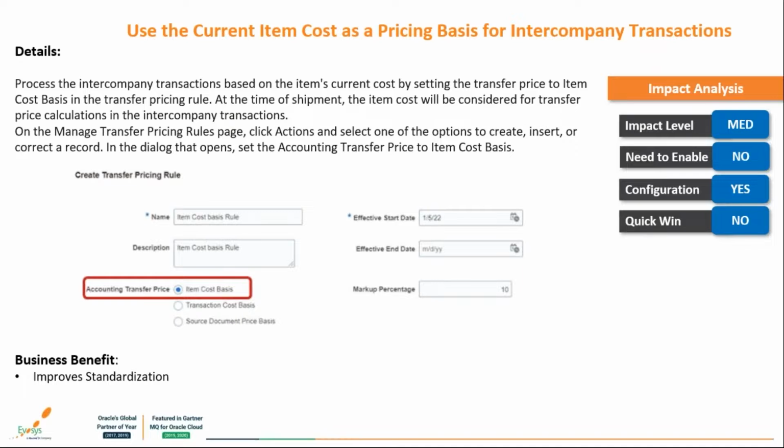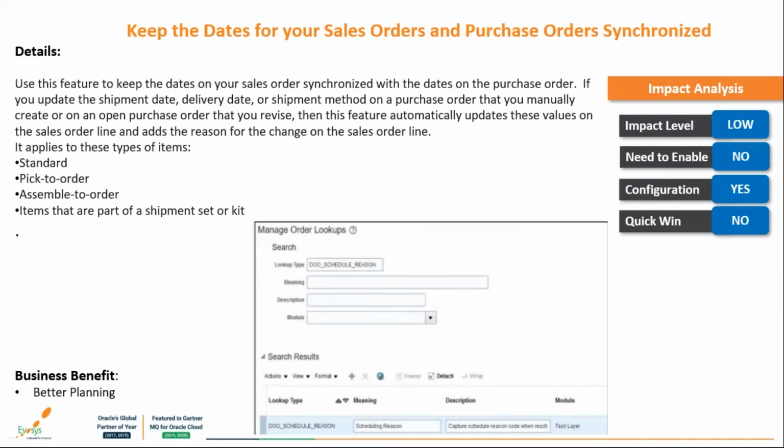So moving to the next update which we have. The next update is keep the dates for your sales order and purchase order synchronized. So in this update, let's say we need to update the shipment date, the delivery date or shipment method on a purchase order that is manually created, or it is an open purchase order that we want to revise or create a revision on, then with this feature, it will automatically update these values on the sales order line.